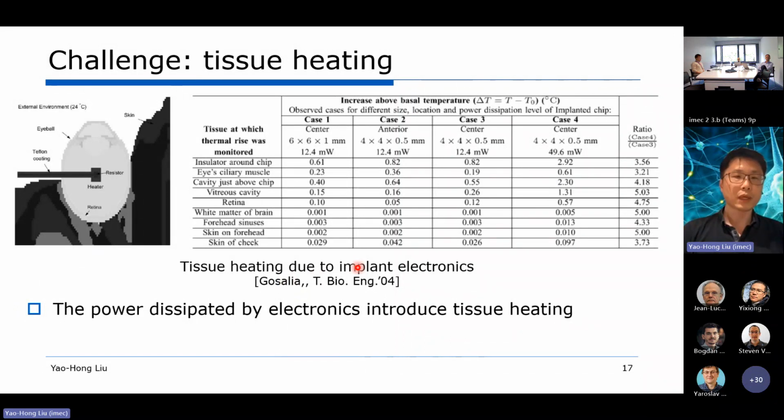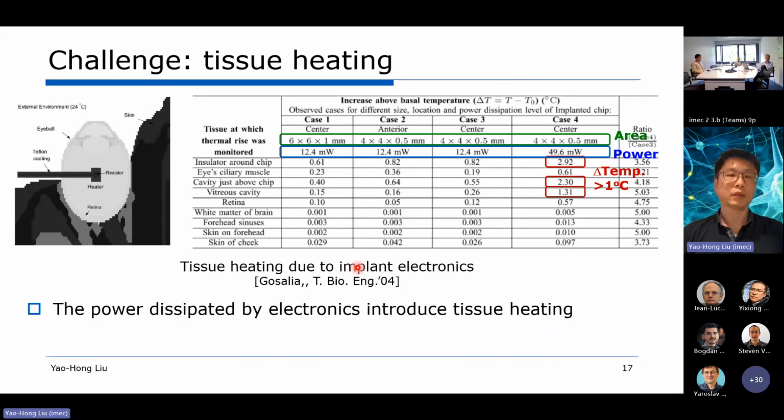And then this is the result they find out, and then they conclude that the temperature rise is heavily dependent on the area and also the power consumption of the ASIC. If you have a higher power consumption, then the temperature will increase more, or a smaller area. And if it's higher than 1 degree, then there will be issues: you're going to damage the tissue. And in most cases, in this kind of implant electronics, the wireless communication part will dominate power consumption and also the area.